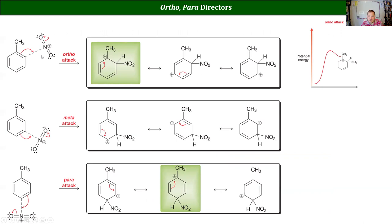If we look at the three possibilities for our new electrophile coming in, if we've got a methyl group on the benzene ring starting from toluene, if we bring a nitro group in and we attach it in the ortho position, one of the resonance structures is going to put a positive charge where that methyl is attached, right? And methyls are electron donating. So a positive charge next to an electron donating group is going to make that positive charge more stable because it's not a full positive charge. You're able to give away some electron density to that positive charge and make it more stable. Just like having a tertiary carbocation was more stable than a secondary carbocation because you had more electron donating groups around it to make it more stable.